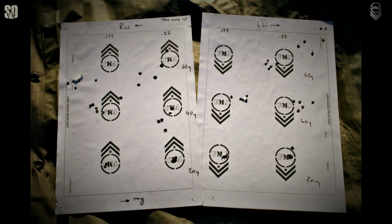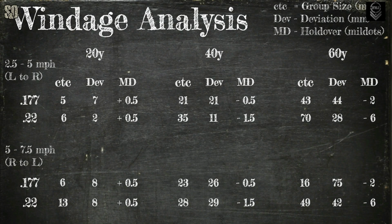With targets completed, the first impressions are that 22 does deviate less from the point of aim at all ranges, but the 177 data hits back with more consistent and tighter groups being printed. Back on the bench, I get a raging nerd on and fully measure up the data, looking at the centre to centre group sizes and the total deviation from the centre of the groups to the point of aim. I put all this data into a matrix to show how the two calibers stack up against each function.